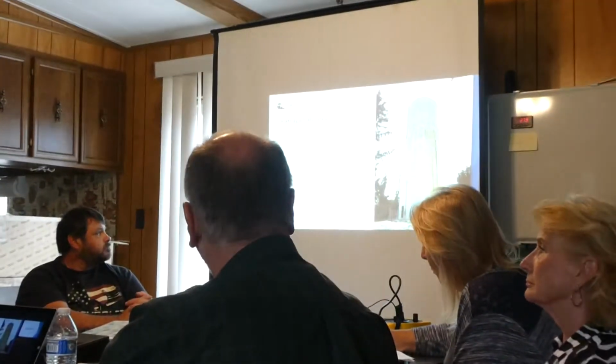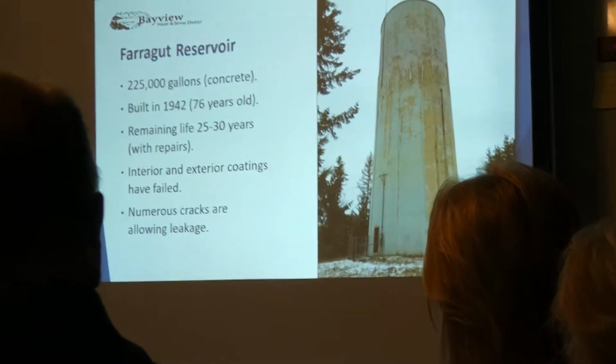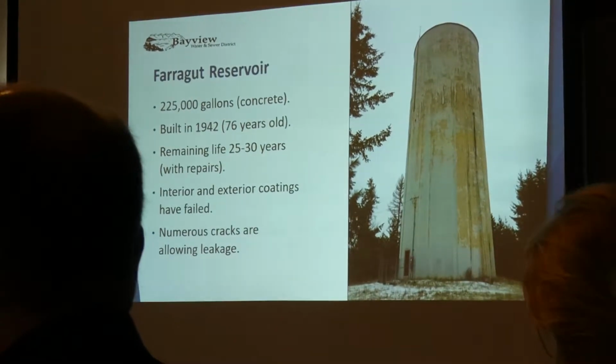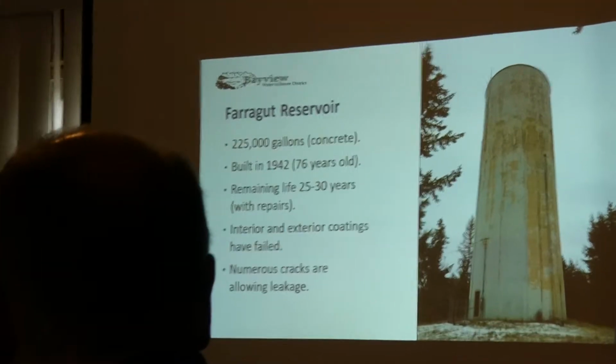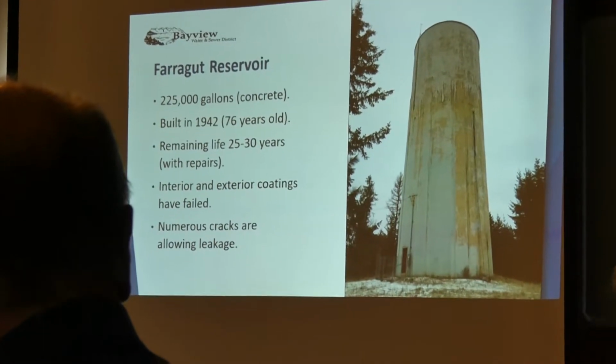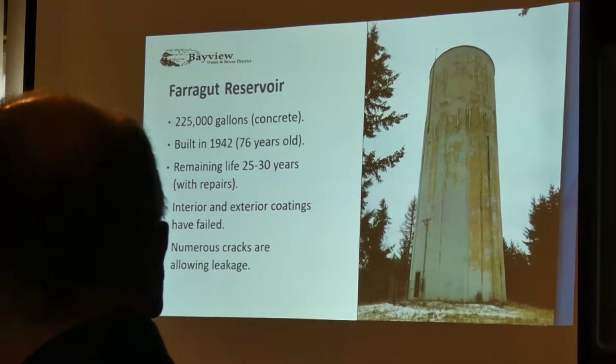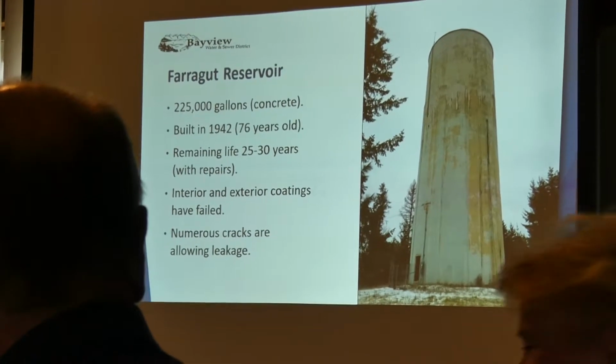And then the tank itself, we've talked about this tank a lot. It's 225,000 gallons, built in '42. The remaining life is a big question mark for everybody, right? It's been solid since '42, which is what now? 76 years? Depends on what time in '42. It could have been any time. Let's call it 76 years.